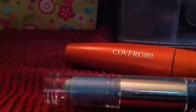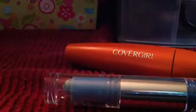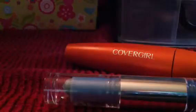And I love this, and it literally makes your shadows stay all day. I worked at the hospital for 12 hours, and when I left with this, it looked the same as when I had applied it in the morning. Very much recommend this.